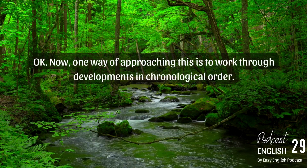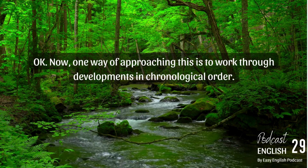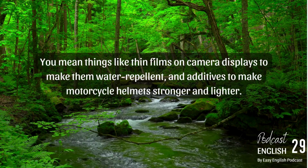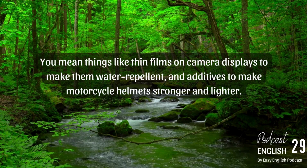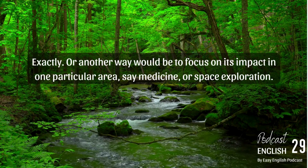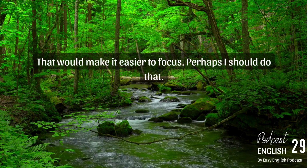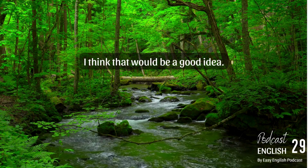OK. Now, one way of approaching this is to work through developments in chronological order. On the other hand, you could talk about the numerous ways that nanotechnology is being applied. You mean things like thin films on camera displays to make them water repellent and additives to make motorcycle helmets stronger and lighter? Exactly. Or another way would be to focus on its impact in one particular area, say medicine or space exploration. That would make it easier to focus. Perhaps I should do that. I think that would be a good idea.